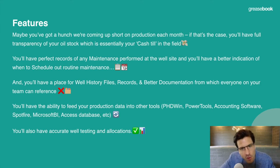So you're also going to have accurate well testing and allocations. We have an allocation engine, the downtime tracker, the well testing, and we're going to allocate all that stuff for you and show you which wells, how much they're producing, and obviously show your pumpers or your well tester, you know, the last several tests in the field when they're testing a well, so they have a referenceable data point with which to work to see how a well has performed since its last test.